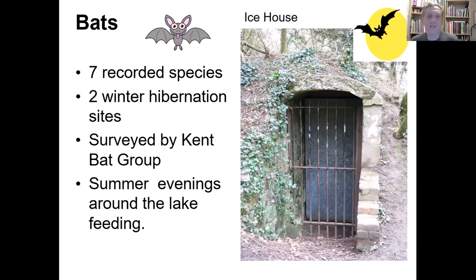I'm just conscious of the time. So we've got 7 recorded species. This is all down to John's efforts. 7 recorded species in there. There are 2 winter hibernation sites. This is one of them. It's an ice house.